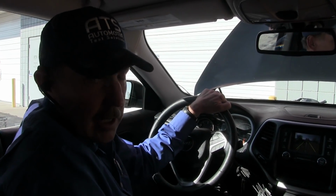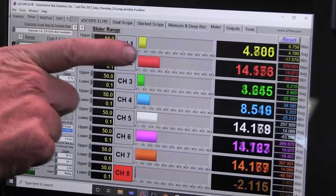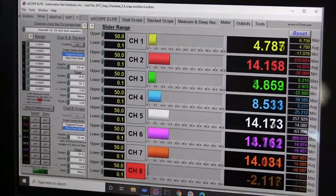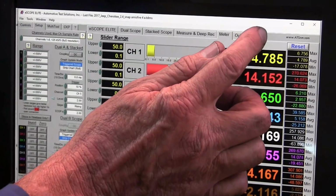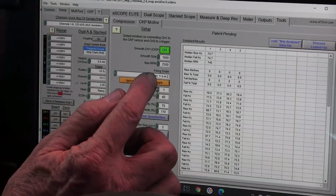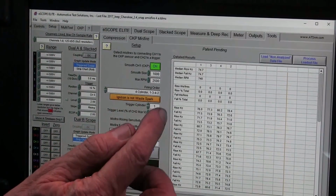Now that we have the connections made on this 2.4 engine, let's make sure they're on there correctly. If I open up the meter, I can see that all of them have signals except for channel 8 that's lit in red, and I'm not using channel 8 currently, so we're okay. The first thing I want to do is figure out what cylinder is missing. So we're going to come over here and we've got our 1342 firing order. We're on number 1.